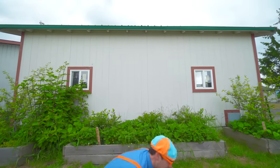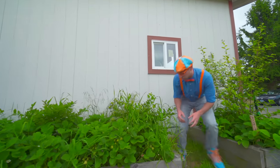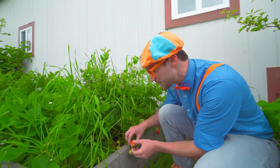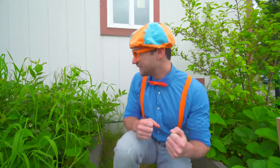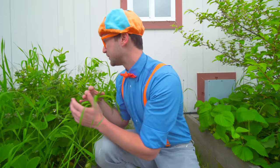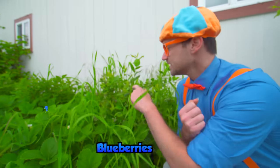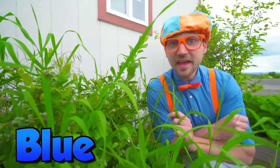Okay, all right. Time for some more food. Come check this out. Ooh, these are strawberry bushes. And look down here. These are strawberries. Really red strawberries. Let me pull it off. Yum! Wow, that was tasty! I love strawberry bushes. Ooh, and here's some blueberries. But they're not quite ripe yet. See these? Yeah, they'll be blue when they're nice and ripe. And then you can eat them!